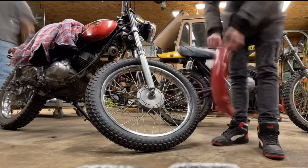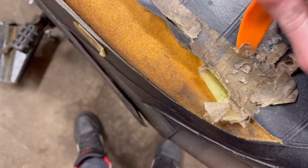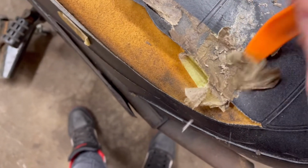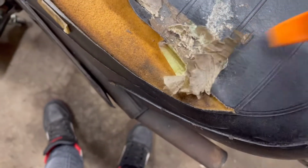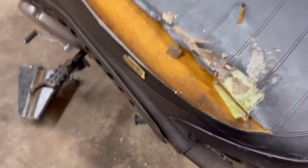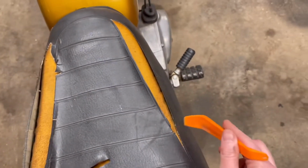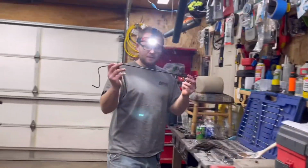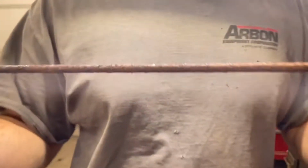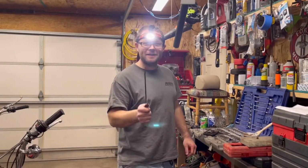Alright, let's take a look at this seat. Actually, I don't know, we'll see. Want to show me how rusty those lines were? Pretty rusty. Still solid, but not taking any chances. Yep. Do it right or don't do it at all.